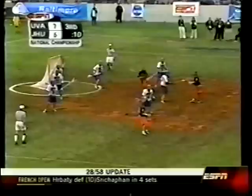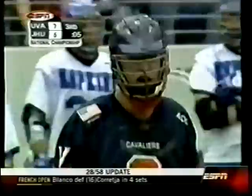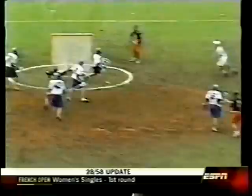Here comes a shot from Shannon, and he's got it! From Shannon with 5 seconds to go in the period. Rotelli will get the assist. Again, another goal late in the quarter. Remember, Hopkins, Virginia scored earlier in the first quarter with 4 seconds to go. And this time, Shannon just gets a good look at the cage, sets his feet. A worm burner. The ball skims on this wet surface.